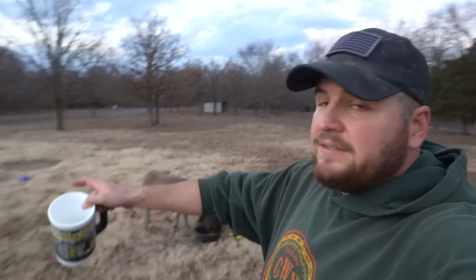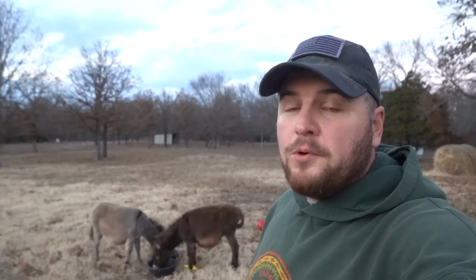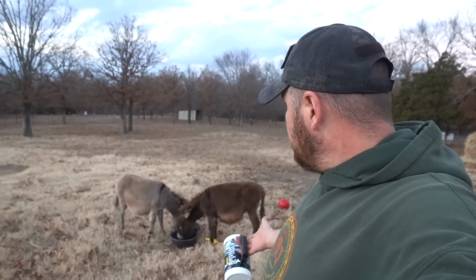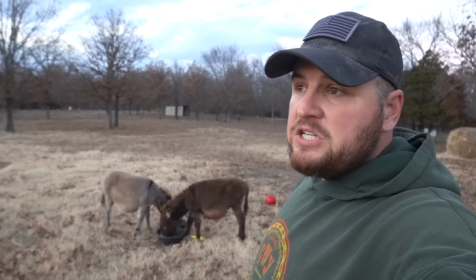So basically something like this, which this was what that originally was designed for, the little micro lean-tos were for our hogs. We actually had several mama hogs that used those, and it was plenty big enough for them and their babies. And like I said, it's plenty big enough for these donkeys now, but we want to kind of try to grow this herd. So we need a bigger shelter eventually.